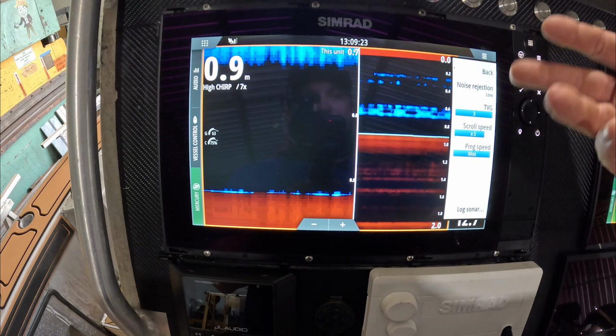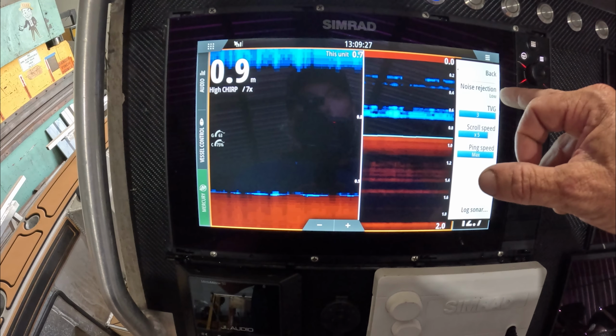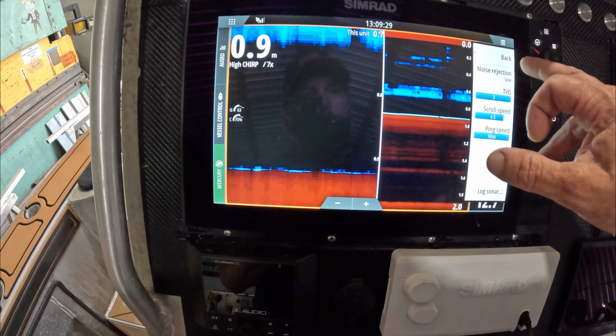TVG is another gain setting. I have that set at 3, which is maximum on the Simrads, and noise rejection, I'll put it on low. Just helps keep the screen nice and clean. Don't be shy to play around with those settings. Of course, we've been through them all. Use them, play with them, tweak them, and if everything all turns bad, hit the factory reset button and you can start again.